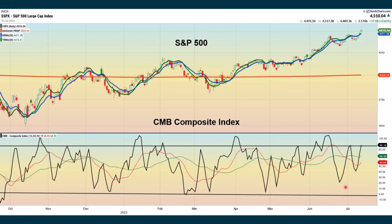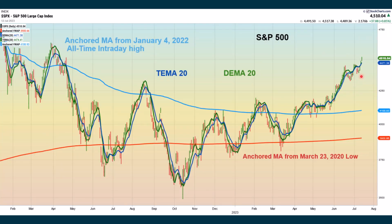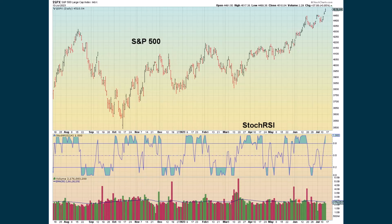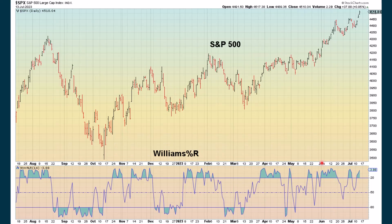The CMB Composite Index just barely starting to get extreme positive. We're breaking out above the double and triple exponential moving averages based on 20 periods, so that is showing improvement. The 20-period exponential moving average is extreme. The 50 is extreme. We're seeing improvement with the 200. The Stochastic RSI is extreme positive. The Williams percent R also extreme positive.